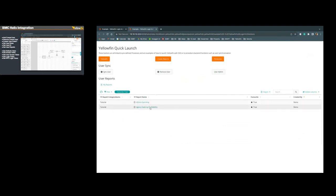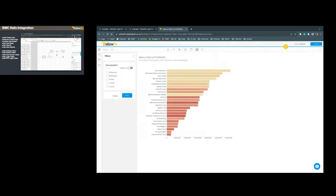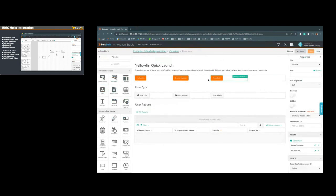And let's jump directly to an agency sales by profitability report. So this is direct access from BMC, from Helix, to specific reports with your favorite reports for that user cached and available directly from here. As I say, we've got other processes for syncing users, removing users. These basic procedures are all here. You can build them and do whatever you want to do with them. But that's pretty cool.